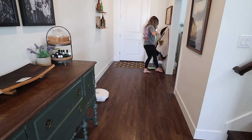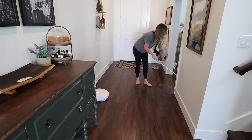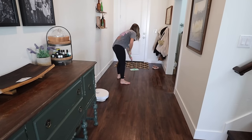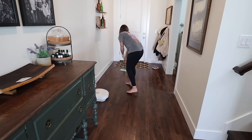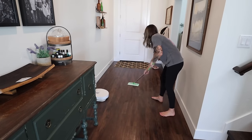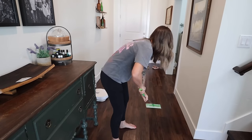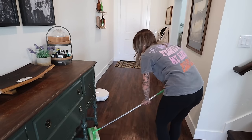I think I have, let's see, 1, 2, 3, 4, 5 different mops. I've got my Swiffer mop, I've got my Bona mop, I have my steam mop, my spin mop. Okay, I guess that's just 4. I have 4 mops. Today I decided to do the Swiffer because it's pretty quick, makes the house smell really good. And I was kind of in a hurry to get all of this done, so I just went with the Swiffer.